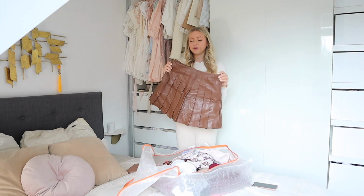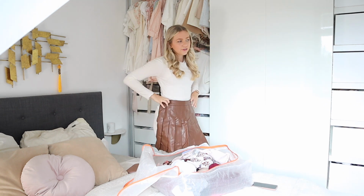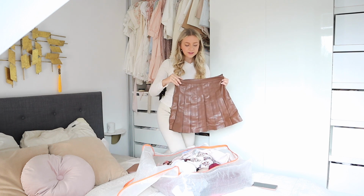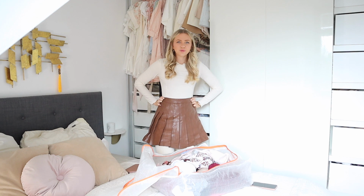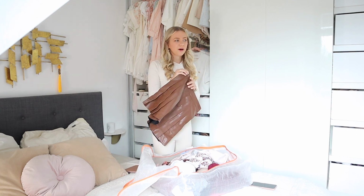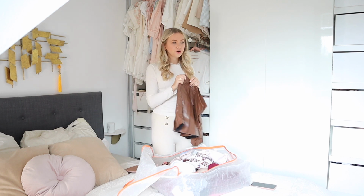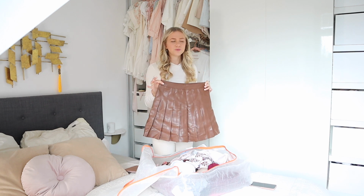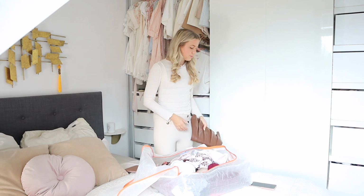I've got this very cute little faux leather pleated skirt, and I got this at the end of last season, and then I never ended up wearing it because I just felt that it was a bit too much. It wasn't that classy. It was more kind of trendy, and I'm trying to be more sustainable with the things that I buy, and I feel like this just didn't fit into it. Although it is a lovely skirt, I just don't really see myself ever reaching for this when I get dressed in the morning. So I think this goes into the selling pile.